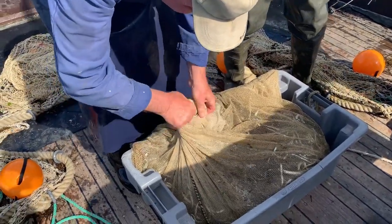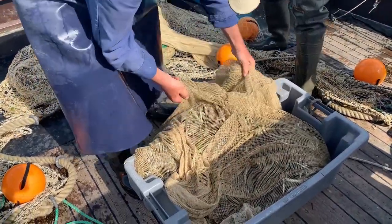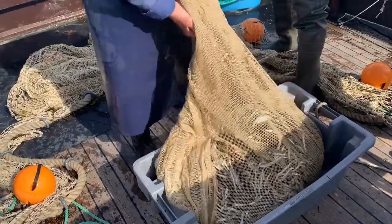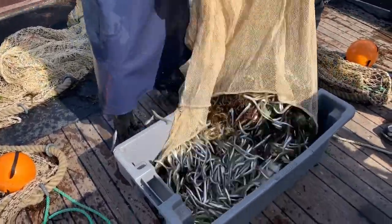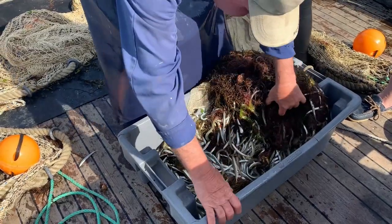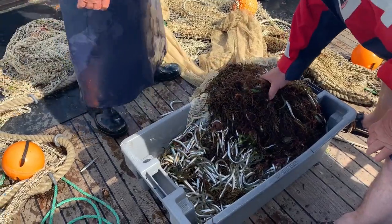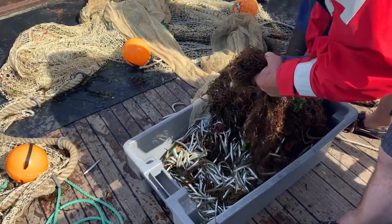We're just undoing the cod end, so we can release the eels and everything else that's in the bottom of the net. Look at all those lovely eels. Lovely. Got to be careful of the weaver fish as well. Making sure you don't hurt your hands. That's the last thing you want, a weaver sting. It bloody hurts.